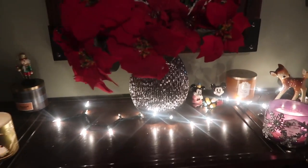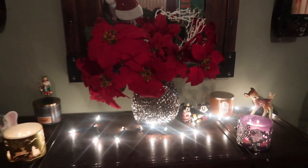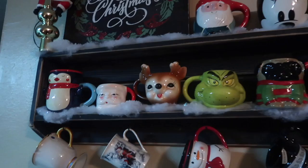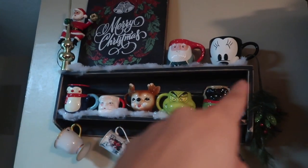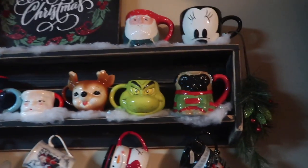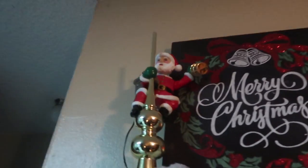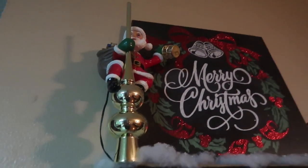So this is a flower arrangement that my mom made for me, and it's just fake poinsettias. It takes up a good amount of space, so I like it. Over here is my mug collection. I would love to take it to the next level and add string lights around all of this, but so far I've just got fake snow. And I have here a little mistletoe. I've got my Merry Christmas sign. This is my grandmother's from back in the day, so this is kind of cool to have here.